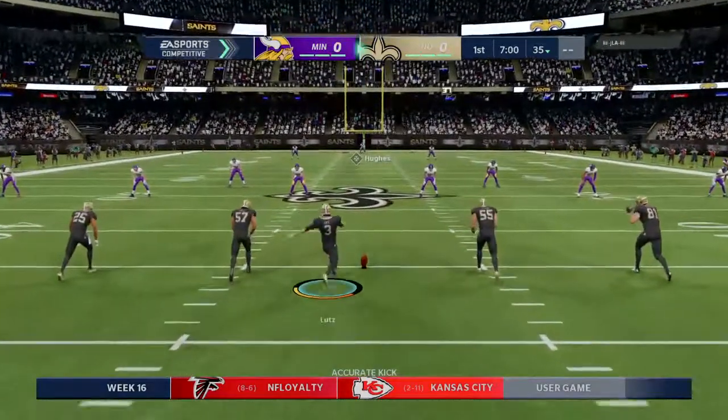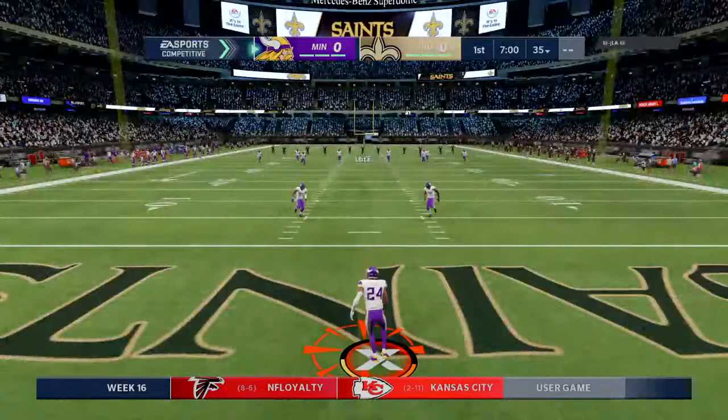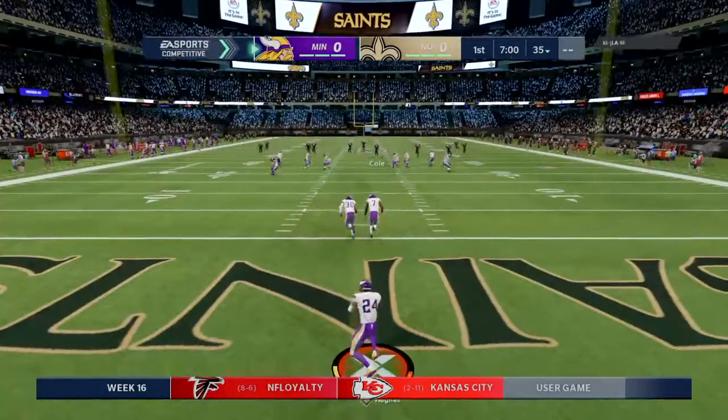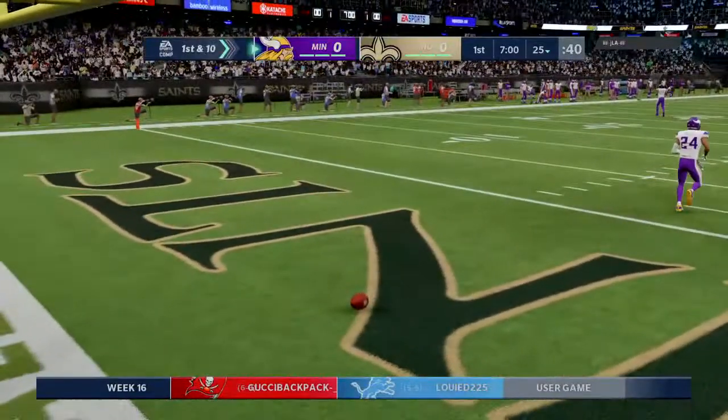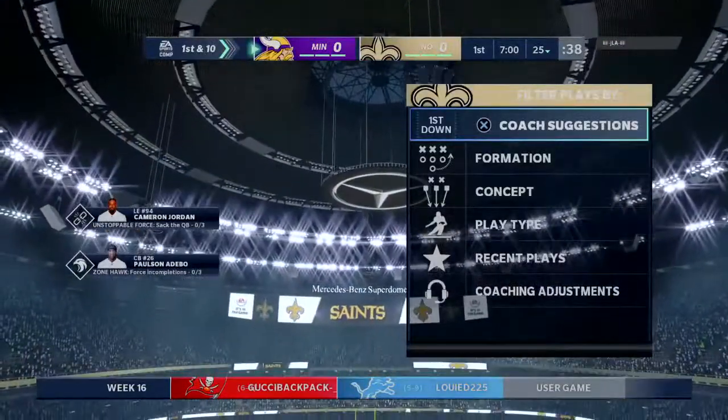Season is upon us. We've got the gift of the NFL as we're underway here in Week 16. Fielded near the back of the end zone. And this will go as a touchback, and they will begin things at the 25.